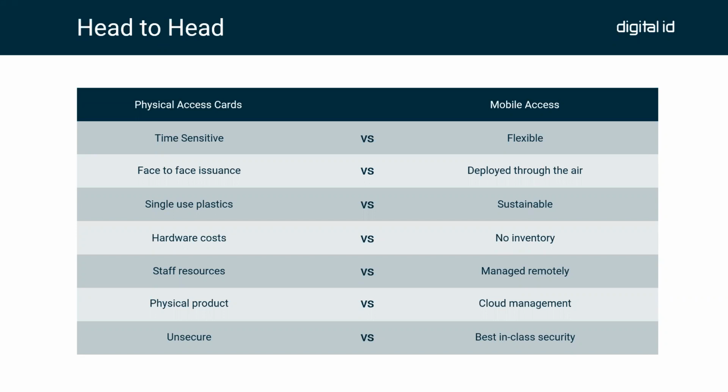One thing you've got to look at as well, there's no secret in NXP Classics. It's used by the majority of universities across the UK. It's not secure technology anymore. People know about it. You can clone the technology. Again, it's a security risk, whereas mobile access is second to none. It's best in class security. You can't clone it. You can't mimic it, basically.